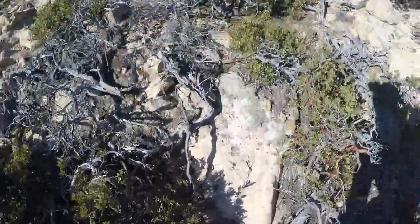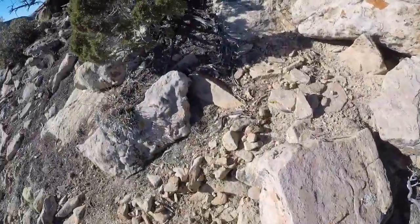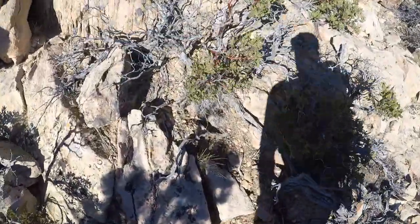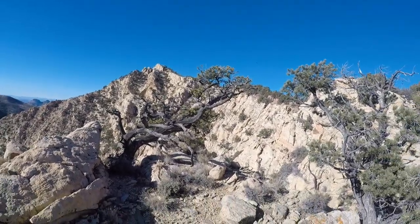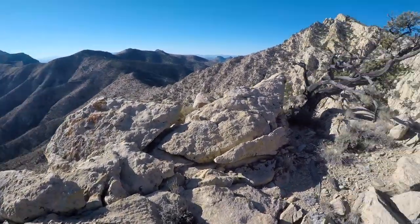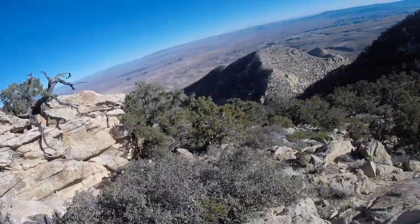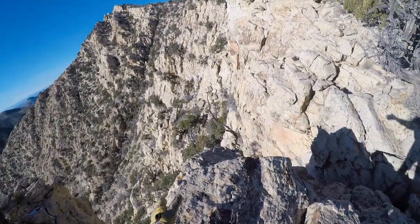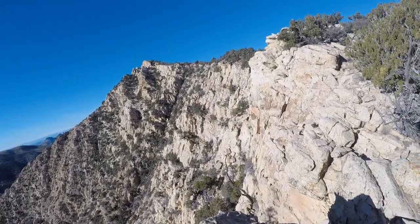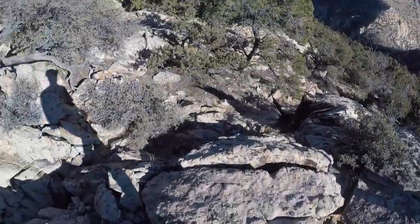So, getting up this surprisingly fast. And there are a couple of interesting moments that I'll have to deal with coming back. That's it, man. I just gotta walk over there. So this is looking down the western part of this. It's pretty sheer. That's no bueno. All right, I'm gonna cut over and follow the ridge line on up. And man, that better be our peak.